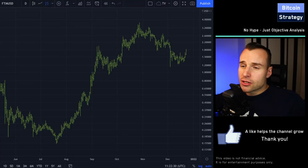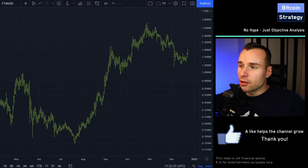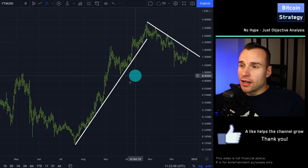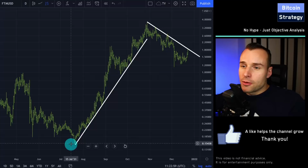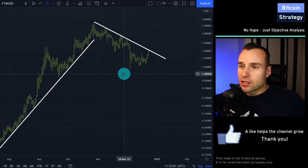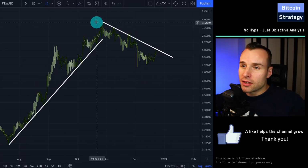I don't draw lines on the US dollar chart, but over here I think we can see quite a bit of an explanation why Fantom is recently rallying, at least when focusing on the technical analysis. So we've got these two lines where we got a lot of confirmations in the past, right? Both on the upside as well as on the downside. And so just looking at this picture, this isn't too positive, right? This is quite a bit of a resistance that we have to overcome.